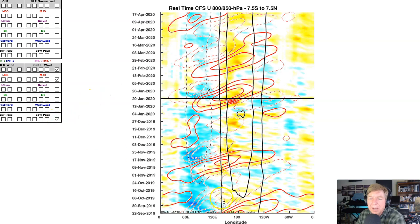We'll overlay the low pass filter. 2 contour lines continuing. This is interesting. So the models had been continuously showing the second contour line fading out, dissipating, like we're talking a month, 2 months ago, in maybe the February or March time frame.